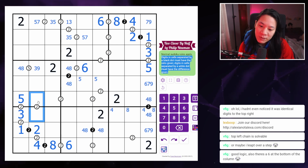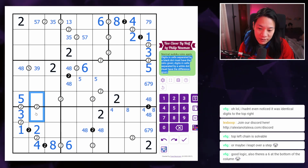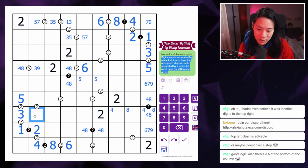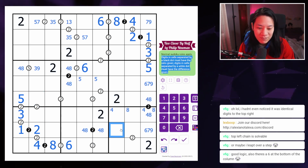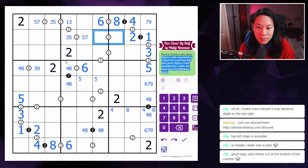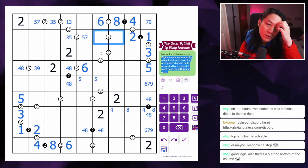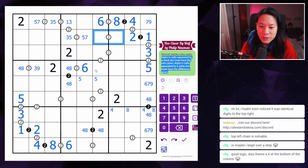Differences of 2. It can't be 5 and 7. But it can have a 5. And if there's a 5, it has to be here. And then make that... I don't like that. I'm just unsure. So I'm not game of doing that. So we go 1, 2. Huh. I feel I should be able to do something else.